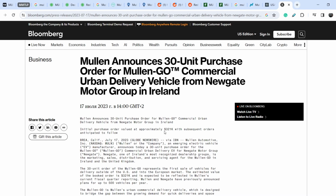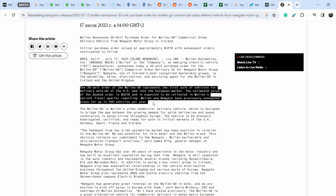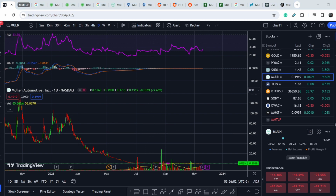On top of that, we have another news that was smoke and mirrors. On July 17th, 2023, they stated, "Mullen announces 30-unit purchase order for Mullen GO, commercial urban delivery vehicle from Newgate Motor Group in Ireland." And let me quote you this. "The 30-unit order of the Mullen GO represents the first sale of vehicles for delivery outside the US and into the European market. The estimated value of the booked order is $321,000 and is expected to be reflected in Mullen's current fiscal quarter reporting. Mullen and Newgate have previously announced plans for up to 500 vehicles per year." And again, these sales weren't reflected in their official statements, and this is another piece of evidence that this company is nothing more than just smoke and mirrors.